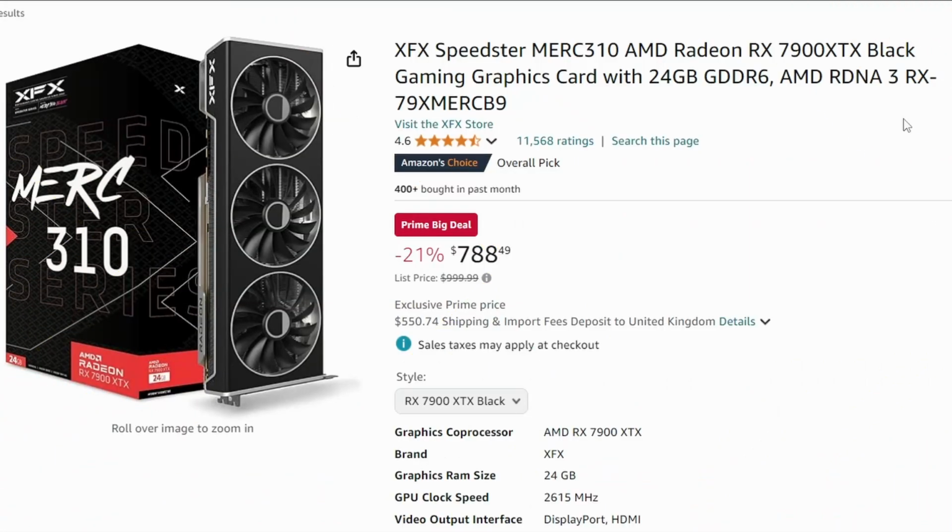Okay, so firstly, we have some serious GPU price drops coming in here. Similar to previous videos where we had some deals going on, now we have the Amazon Prime Days event, and we already have some serious price drops coming in from XFX Speedster, of course. The Merc 310 RX 7900 XTX is coming at 788, a 21% drop, which is huge. First time we're looking at the RX 7900 XTX going below $800.